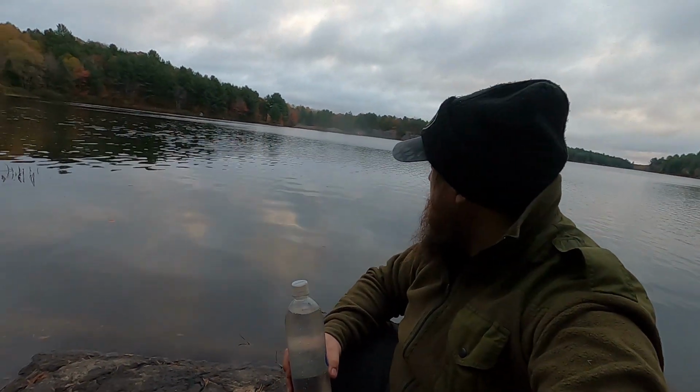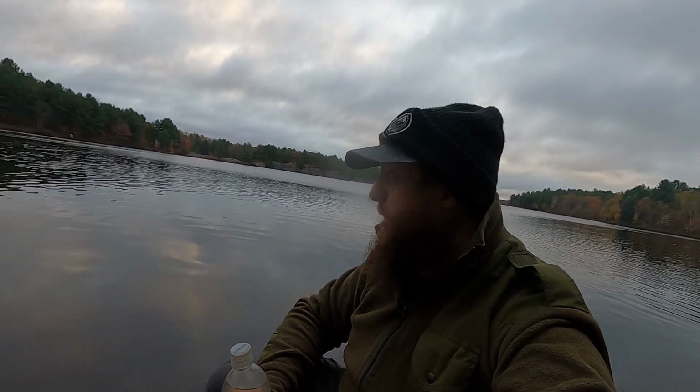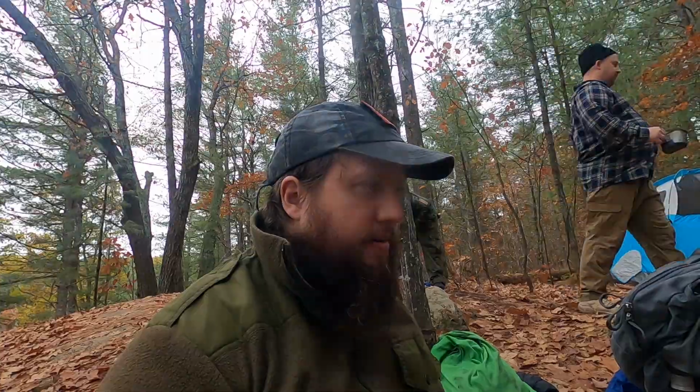Look at that lake though. Every time I see water like this, it makes me wish I had my little inflatable raft out here. Alright, I'm gonna pack everything down and hike out of here soon.